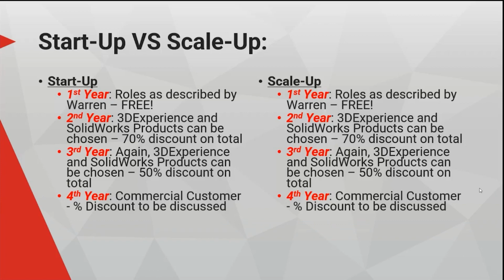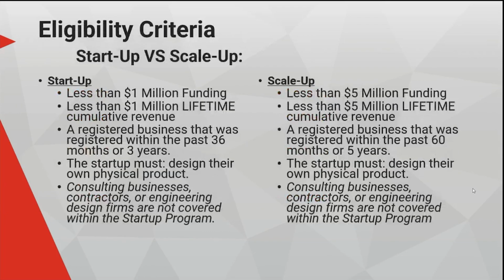In your third year, the same principle applies. You can choose your products, but 50% discount on that total. In the fourth year, you are seen as a commercial customer. But the discount percentage can be discussed on an ad hoc basis, depending on what specials or promotions we are running at that stage. Now, where it differs a bit is the scale-up, where your first year is a bit different, and you are in only a 3-year turnaround time, but the same principles apply further.